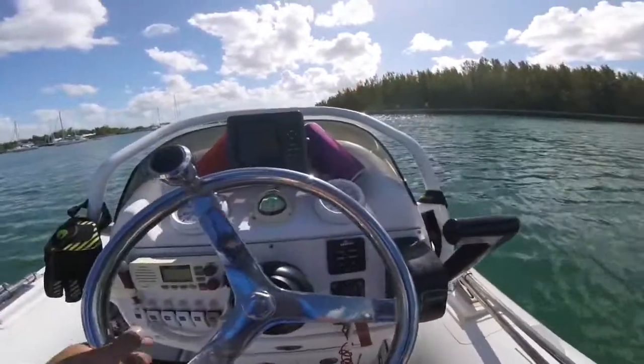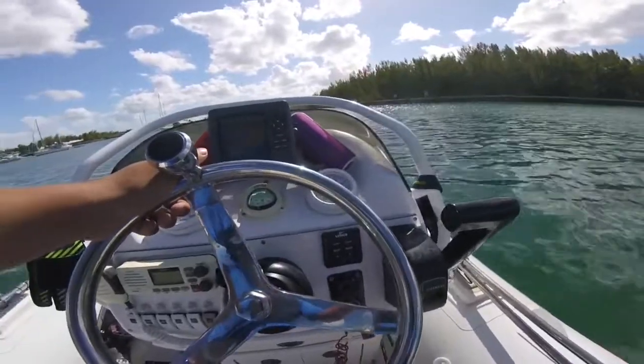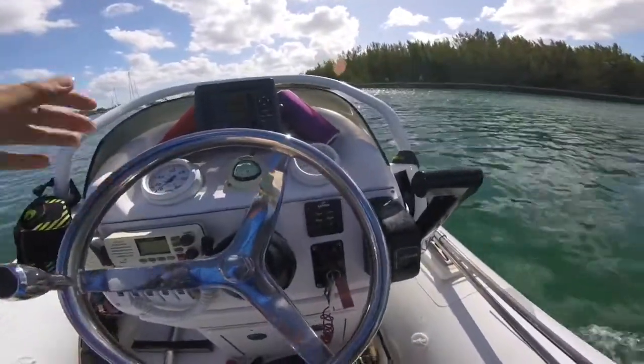And yeah, so I'm just making my way out to the cut now and see if I can get into something. Kind of confident. I need to find a piece of structure to fish.